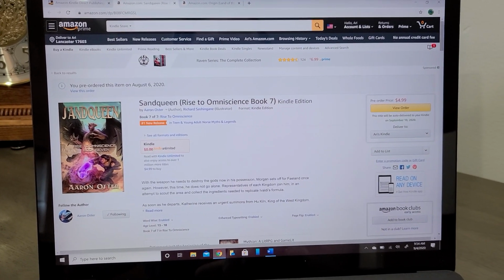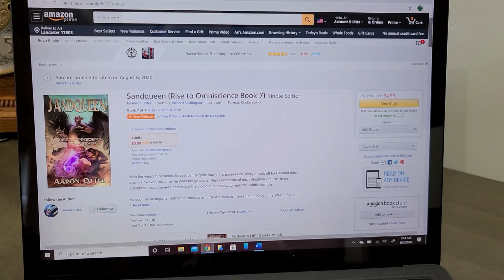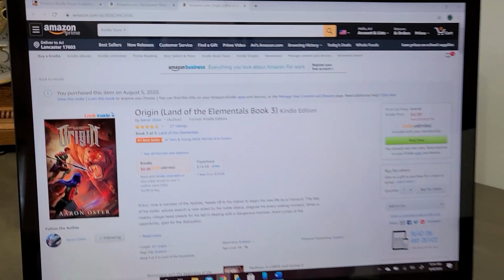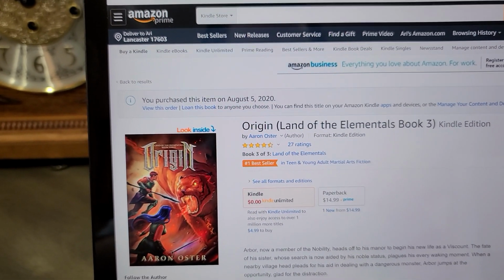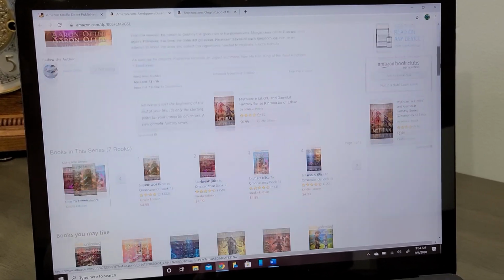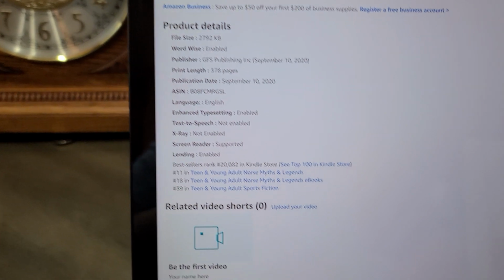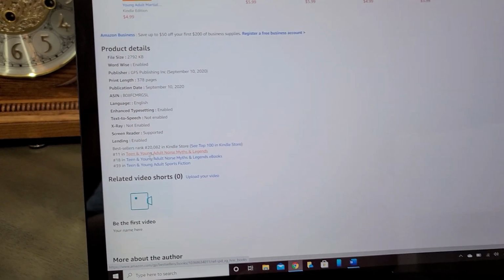For people who don't know what that means, Amazon has categories called the #1 new release categories, and they have something called the #1 bestseller categories. So as you can see right over here on Origin, this has a #1 bestseller in teen and young adult martial arts fiction tag. The difference between the two is that a #1 new release does not actually have to be #1 in a category. So as you can see right over here, in teen and young adult Norse myths and legends, this book is actually at number 11. So let's click on that right over there.